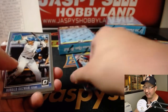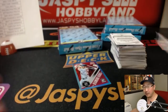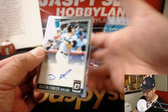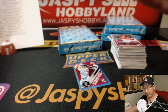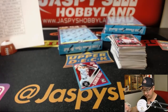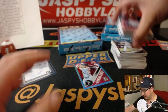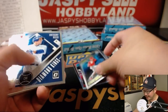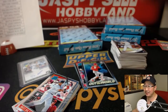I think especially for shops, that opens up an uncomfortable sort of thing, you know. There's Dustin Fowler for the A's, Kip Kip Hooray with the A's. But for us, since we're doing full case breaks and they're from fresh cases that we open up live, obviously that eliminates that factor. I don't think it's a huge deal, but just something to consider if you happen to break with some of the other guys.